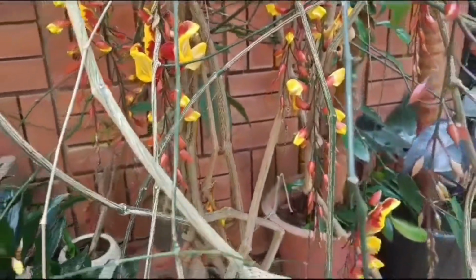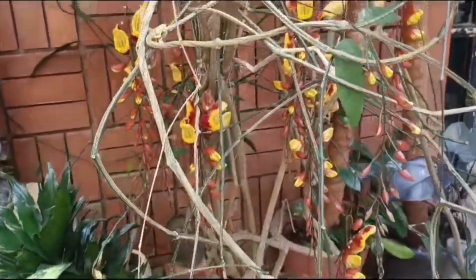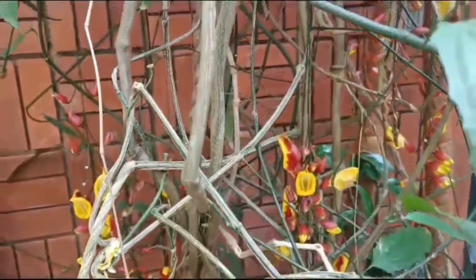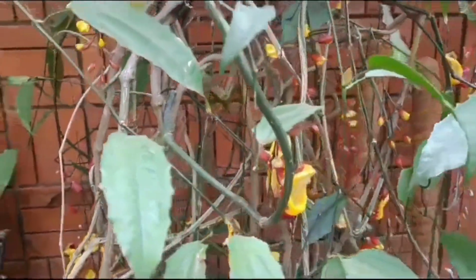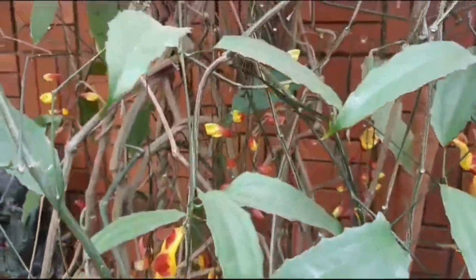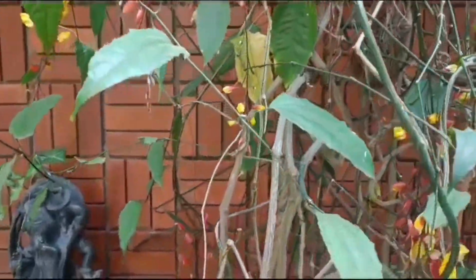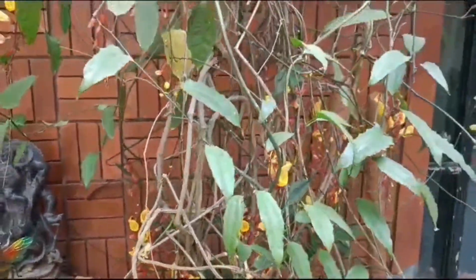My winter blooming Thunbergia mysorensis is all in bloom again. I have made a video earlier too telling about the plant, but I cannot resist making another one now, because last year I had fewer blooms and this year I have profuse blooming. So you can see how beautifully this plant has bloomed.